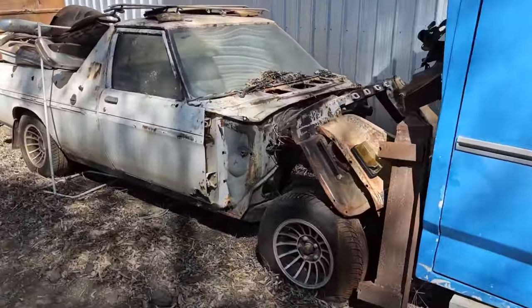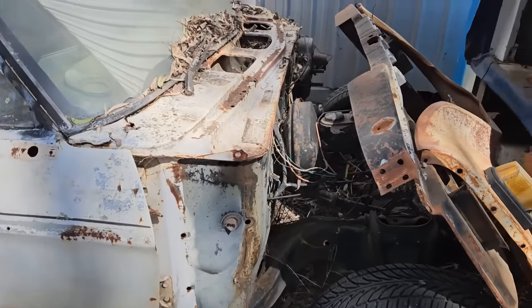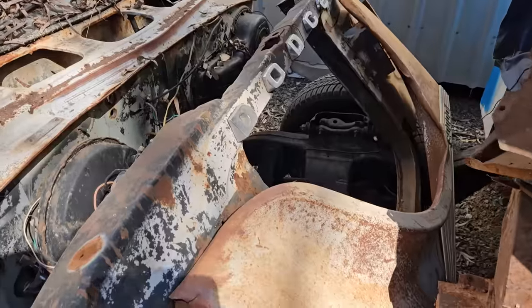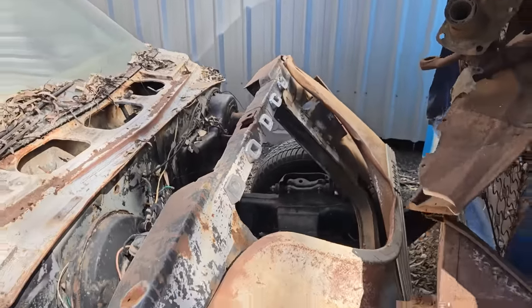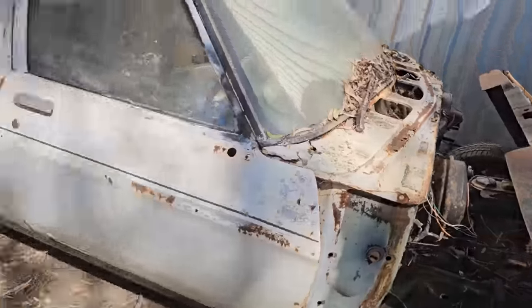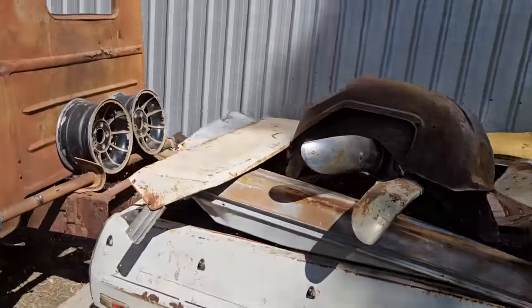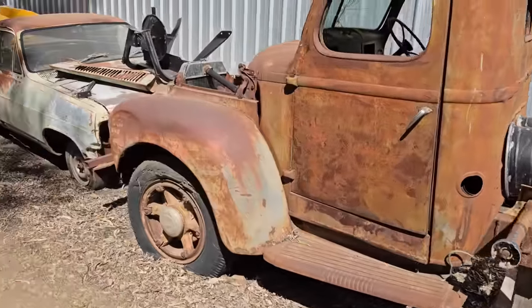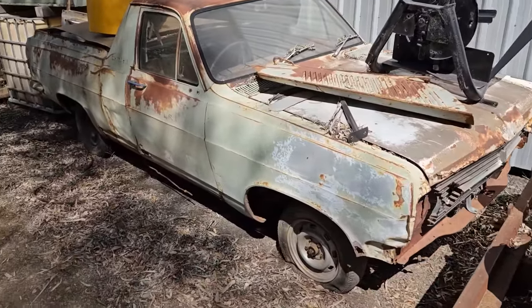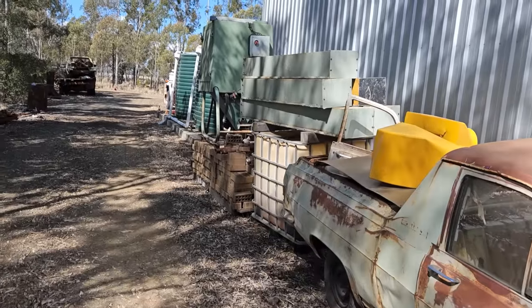Another ute. Actually, that body's not too bad. Big old Dodge. Dodge front end. HR maybe. Amazing. Absolutely amazing.